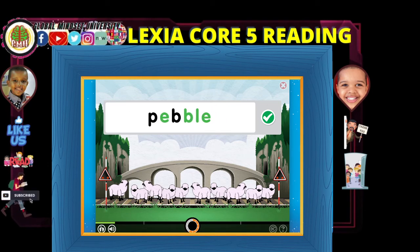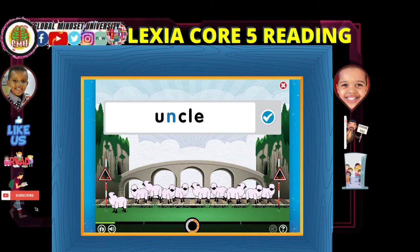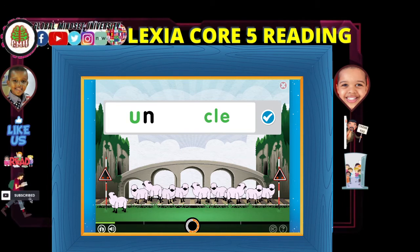Pebble. Here are the vowels that make a sound in this word. Each syllable has only one vowel sound. This word is un. Cole. Uncle.